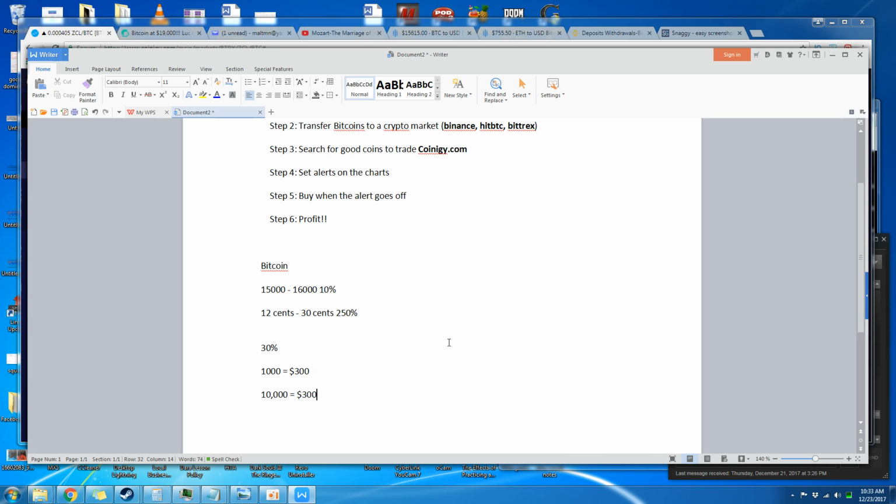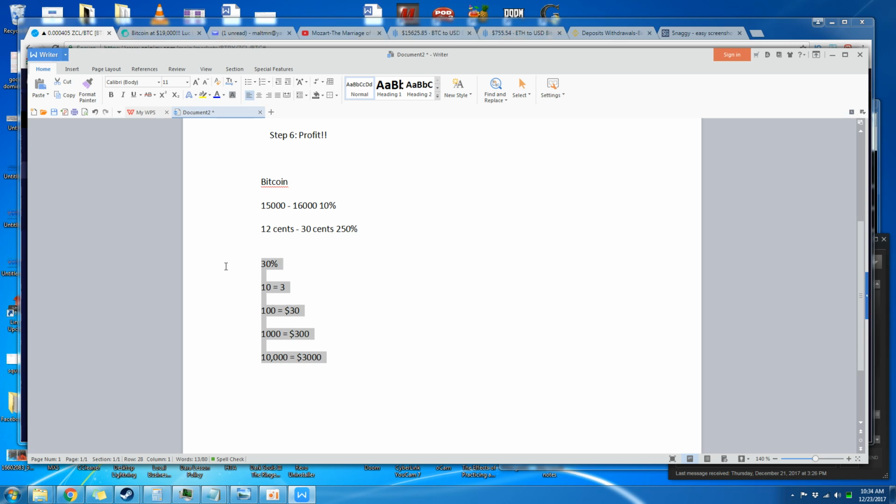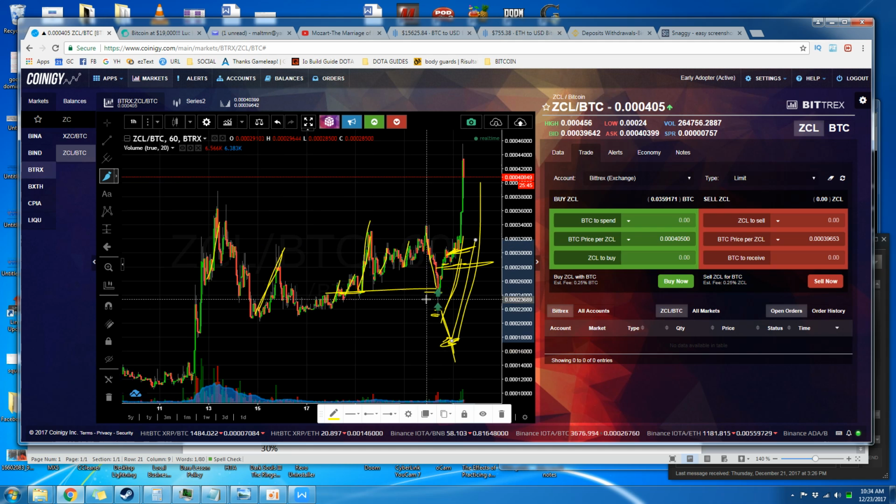So the more money you actually have, the more you make. If you put in only $100, you're going to make $30, which is still pretty good, right? But if you only put in $10, then that's only $3 profit. So this is how it works. These are very high percentage swings when you look for these good trades here.